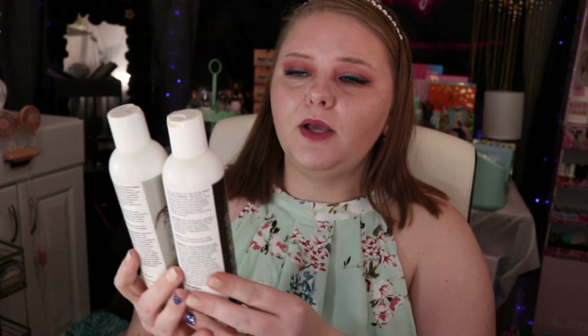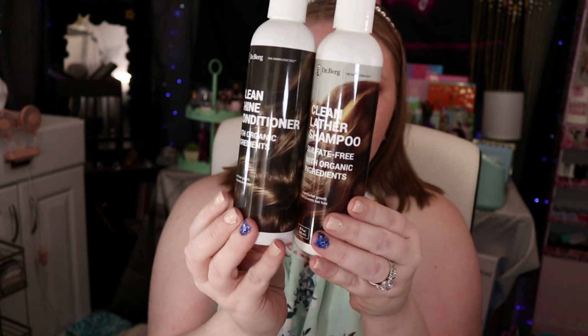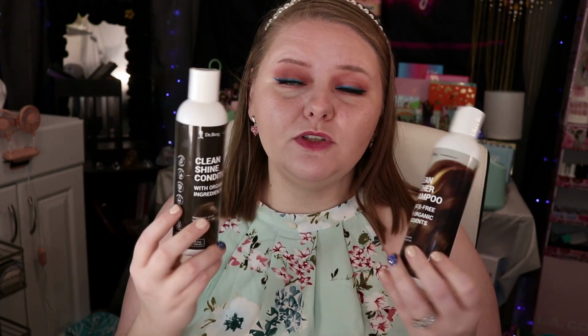The next two products here are by Dr. Berg. I got the Clean Shine Conditioner and the shampoo. I did get this through an influencer program, and I used every single drop. This is a nice natural shampoo, and you can use it every day. So I use this once, maybe twice a week, and then I will use a clarifying shampoo once a week.